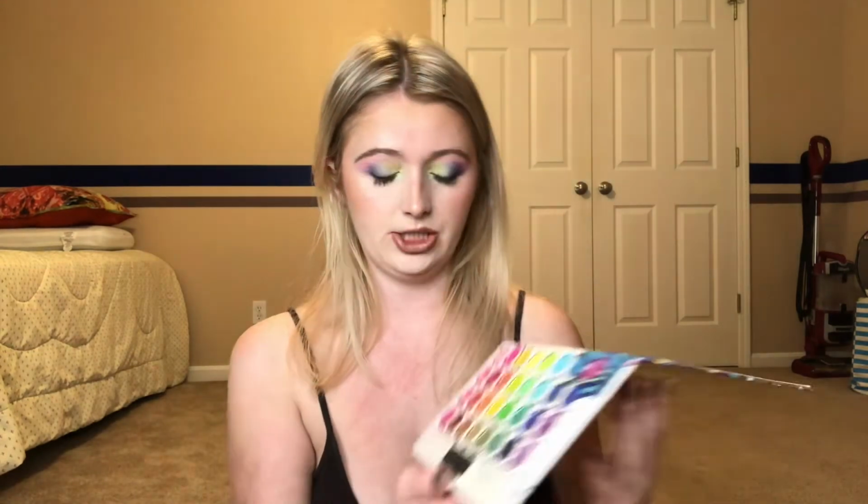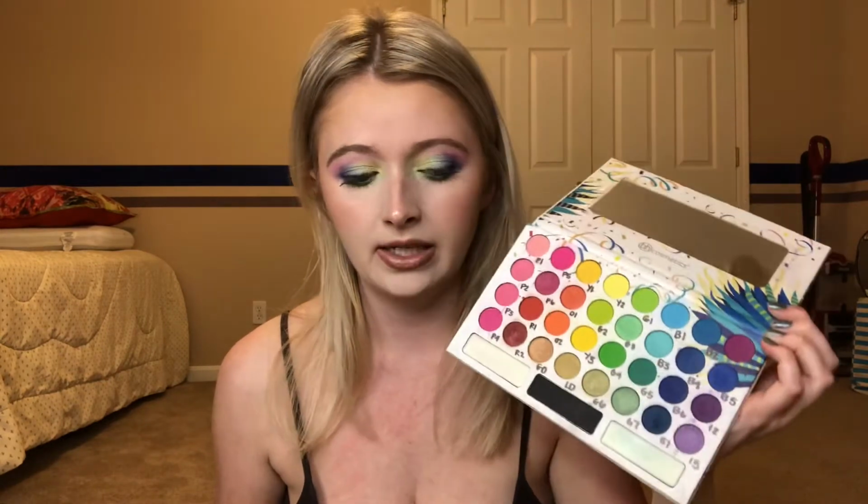Anyway, the palette that I'm pretty much wearing on my eyes today, aside from a couple shades, is the BH Take Me Back to Brazil, which everyone's seen as well. See, I say I want to pan this palette, but it's my only all colorful palette, and I like having it in my collection. But that being said, it is one of my older palettes.